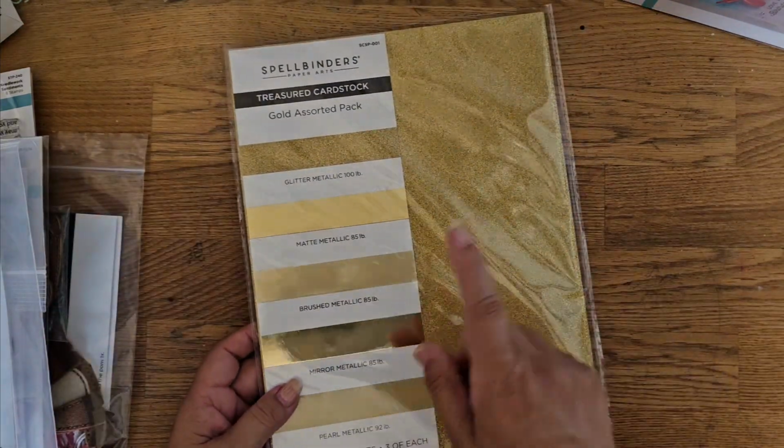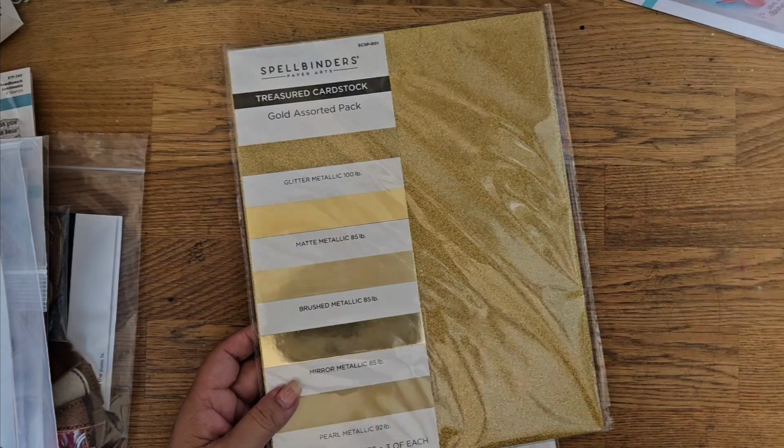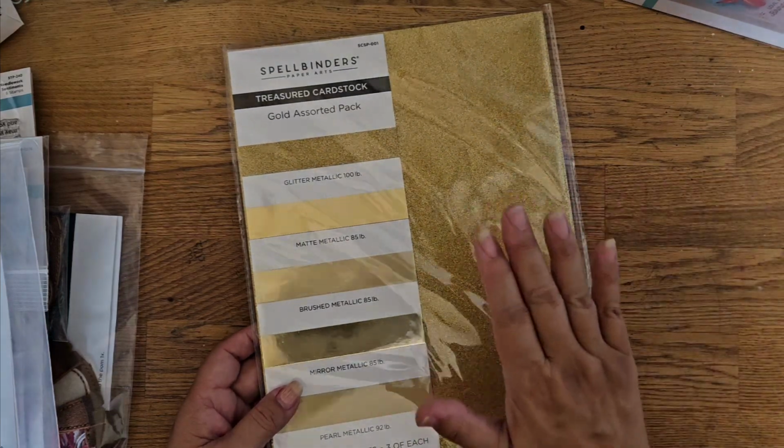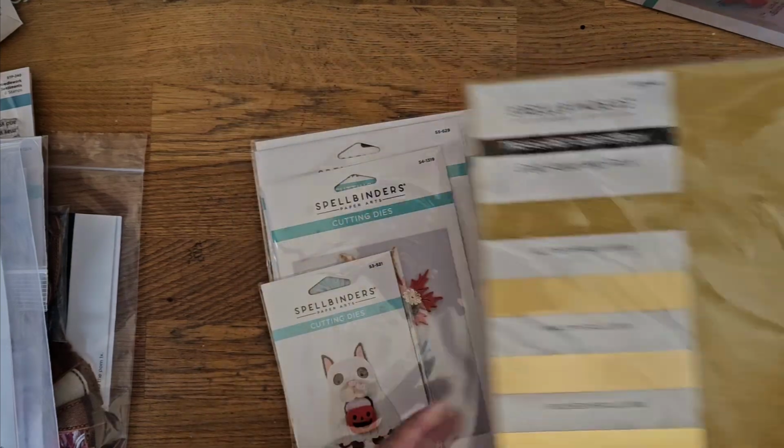So check out their website and get you some of this paper if you are like me and like metallic paper but don't like a heavy metallic paper.